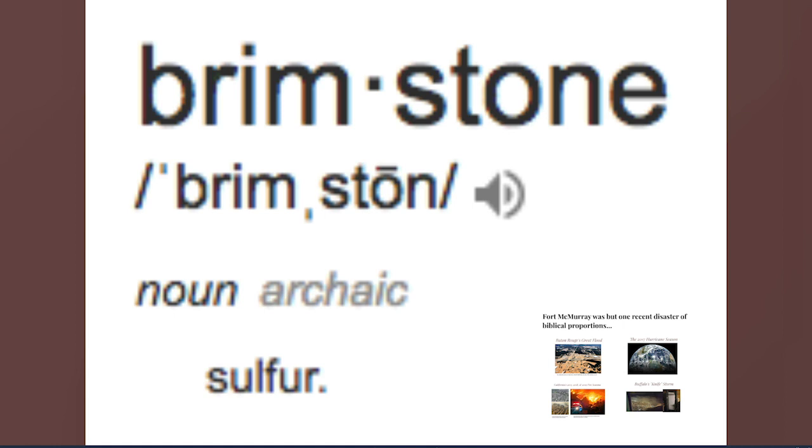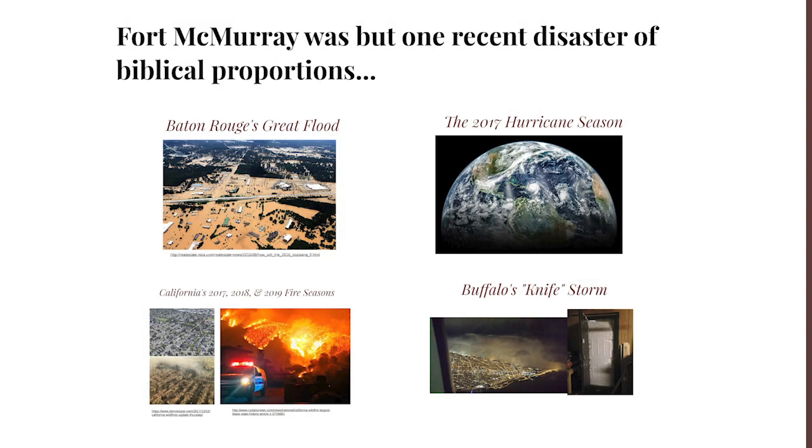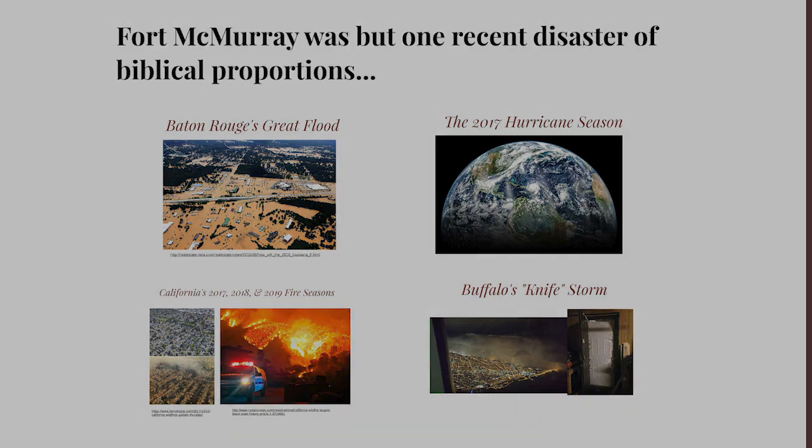And it is something that they're producing way more than they can sell in Fort McMurray. And if you've ever been to Vancouver, you may have seen huge piles of sulfur there too, because what they can sell, they run by rail over there and sell it. Now, Fort McMurray was but one recent disaster of biblical proportions.